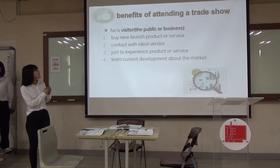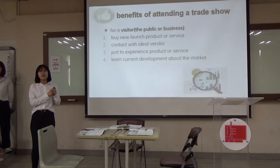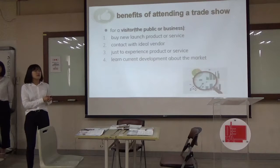The fourth benefit is they can learn the current development of the market. This benefit is for people who are interested in a specific market or a representative who is sent by a company to research the market.